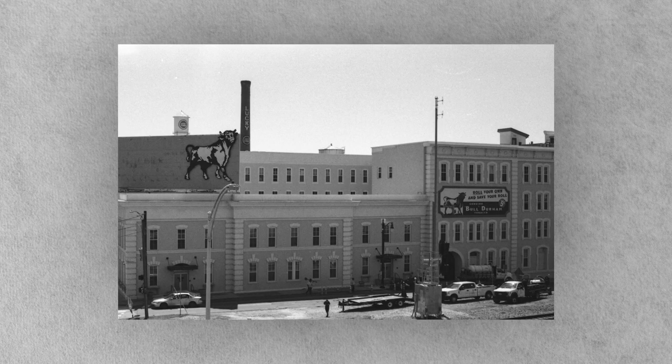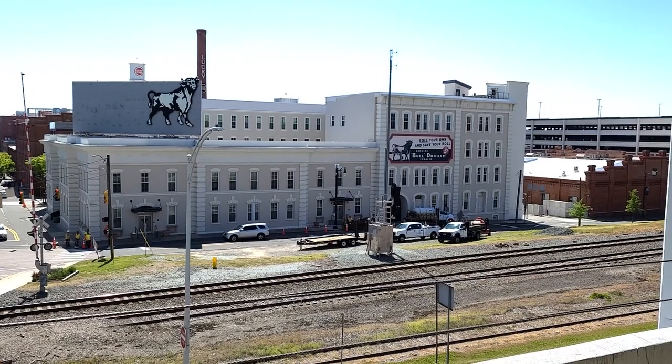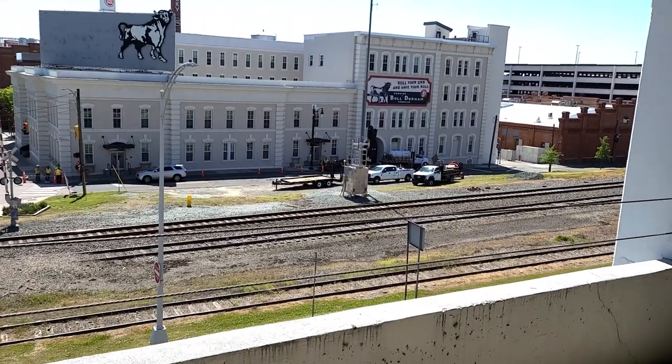So I loaded up my Nikon F2 with the APX 400 and headed to Durham. Right, so last time that I was in Durham, I went to the American Tobacco District, American Tobacco Campus, and let's go downtown, because there's a lot more to Durham than tobacco.